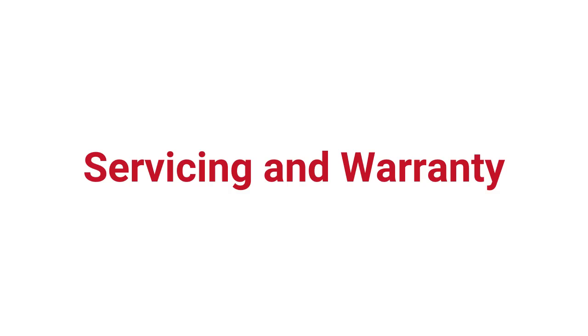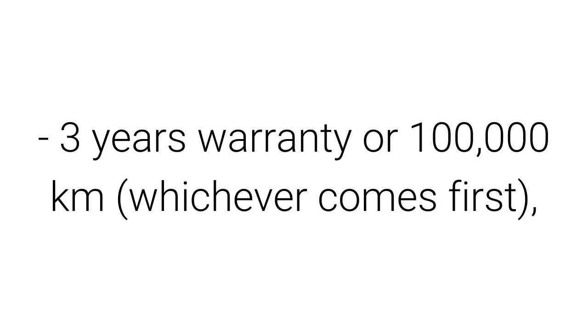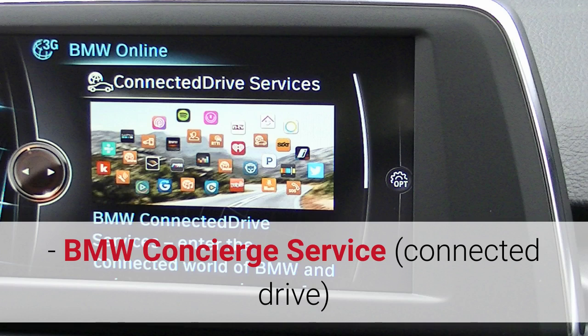Servicing and warranty for your BMW 216D. Here are some of the main reasons that convinced us to buy the BMW 216D Gran Tourer. It comes with a 3 years warranty or 100,000 km, whichever comes first. Free servicing, which includes the engine oil change, parts and labor. BMW concierge service, which is the Connected Drive.